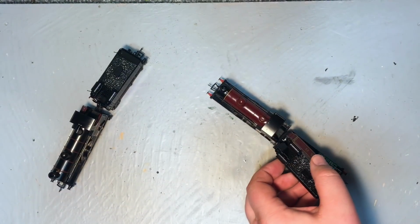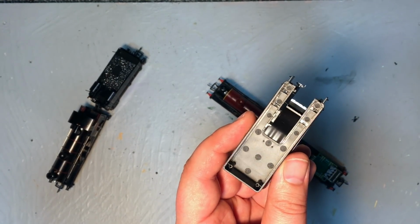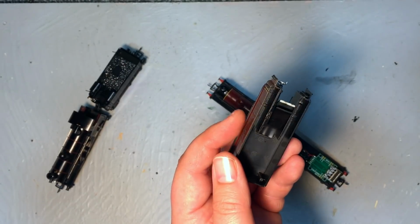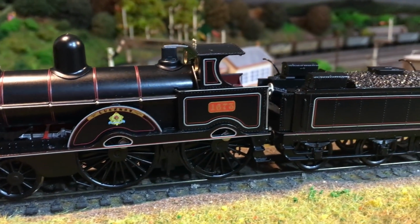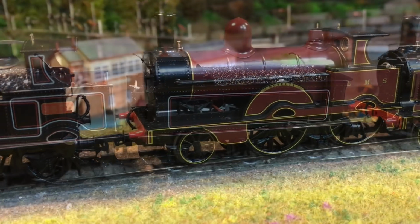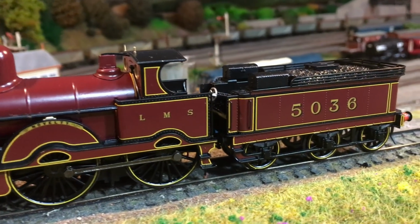As I said in the DCC fitting, the Train-O-Matic decoder fits perfectly into the tender and gives adequate room if you wish to add one of the smart power packs to that, and it's quite easy to just solder that in. Overall, I was really pleased with these locomotives, and I'm so pleased that Rails and the National Railway Museum in conjunction with Bachmann have finally plugged this hole in the ready-to-run market.